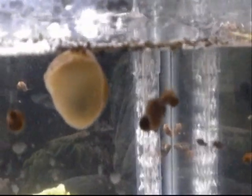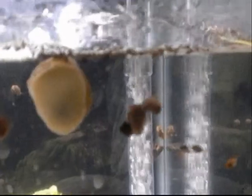It's late, and they still haven't hatched yet, so we'll have to wait and see if they hatch in the morning. Still haven't hatched yet, and it's morning. It is 1 o'clock the next day. Still eggs, not hatched.